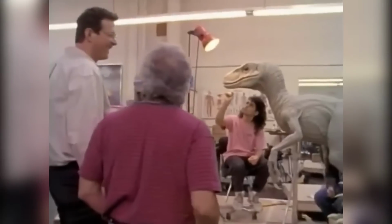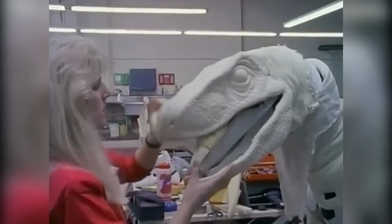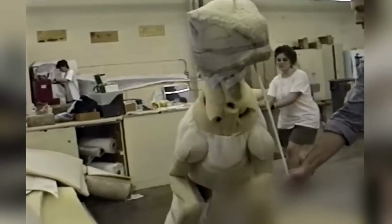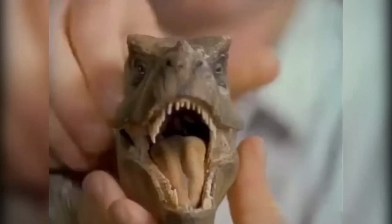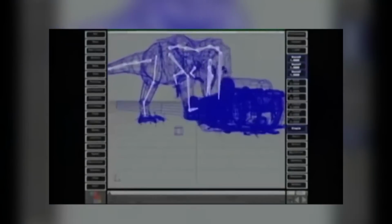But what they did do was create some of the most believable special effects ever made. And they did so by adding some relatively small effects that helped to immerse their puppets, animatronics and CGI so deeply in reality that it made it almost impossible to believe they weren't real.